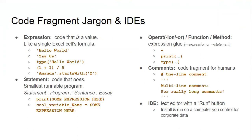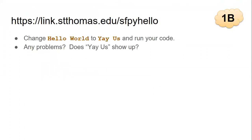Did you get a chance to do the yay us exercise before you left? Have you programmed before? We backspaced out hello world on the upper left and changed it to yay us, and made sure that when we hit run, instead of saying hello world, it said yay us.